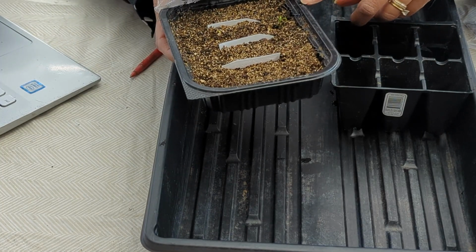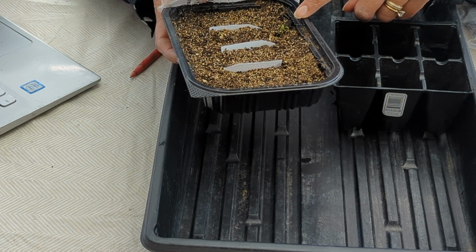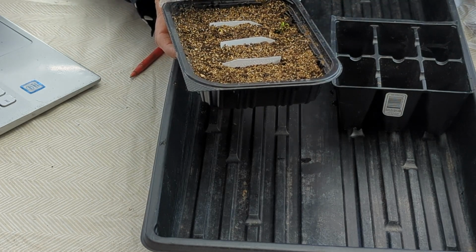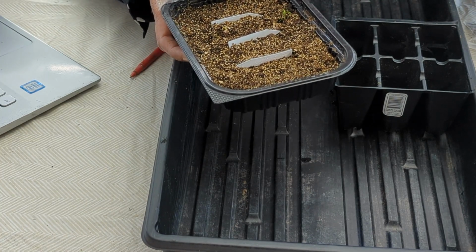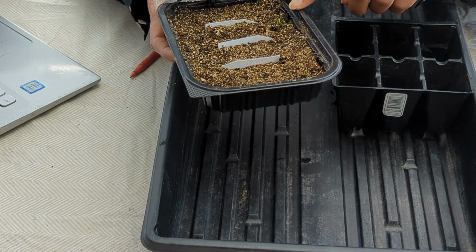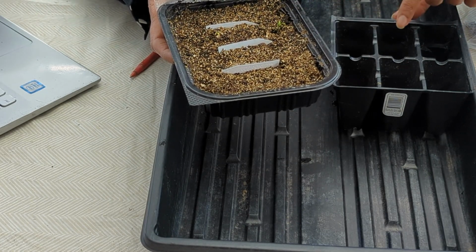And so far in this tray, the only thing that's coming up is the spinach. That's the newer seeds from just this past year. And so far, the only thing coming up is the spinach from 2023. So we're going to go ahead and just prick out some of the spinach and put it in a 6-pack.